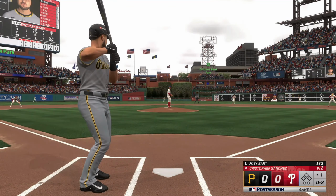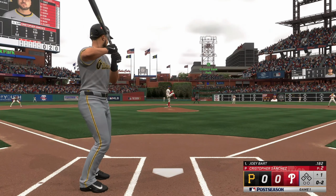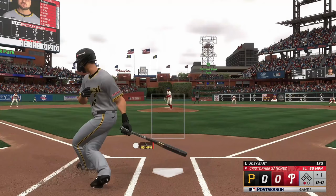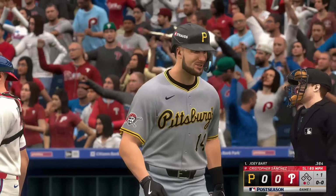I think for me, right now, I'm happy enough with a poop game. No, just kidding. But I did have to highlight that the poop games are back. They're not dead. The MLB can never kill the poop games. But Joey Bart's going to strike out, flailing low and inside for that one.